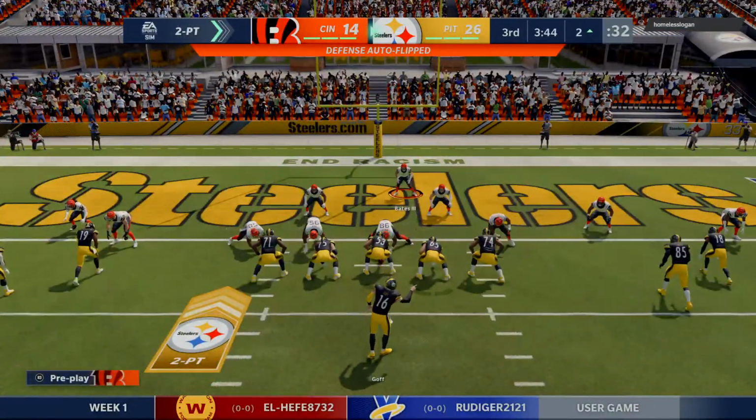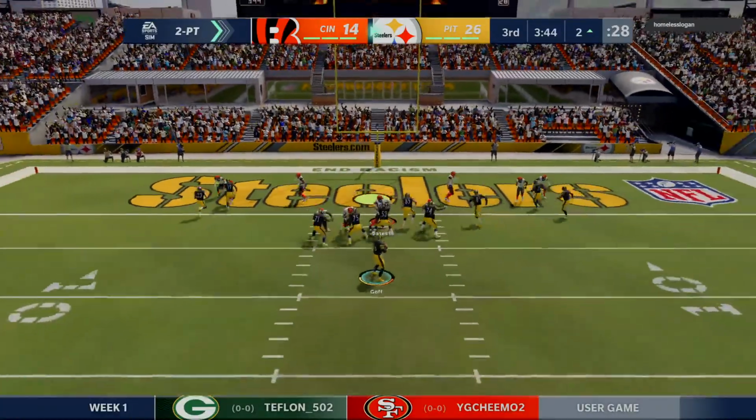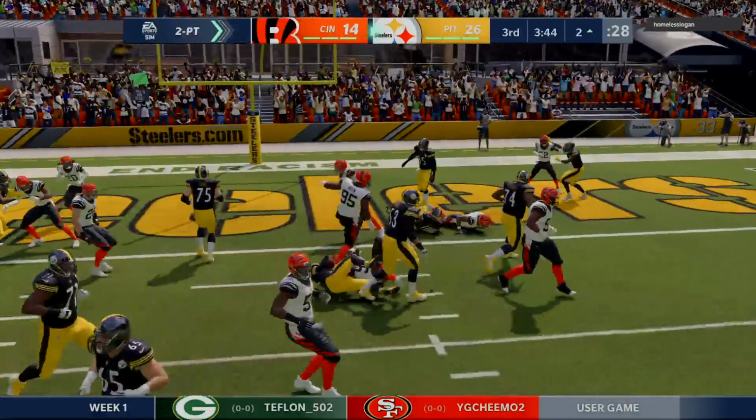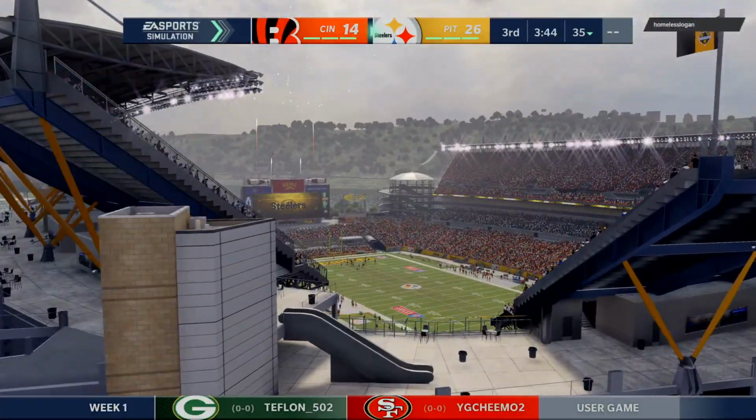And now they'll empty the backfield here as they elect to go for 2. And this one incomplete. So they went for the 2. They don't get it. So the defense gets the stop.